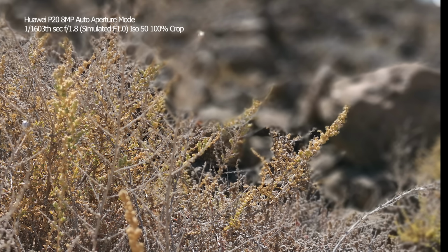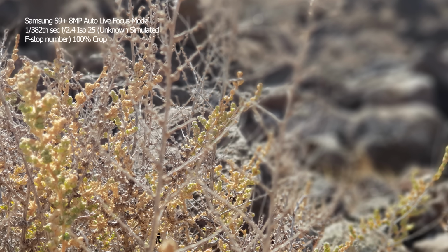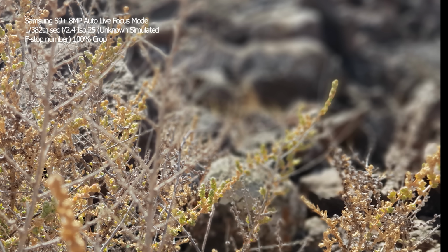I deliberately chose this bush because I knew that neither of them would be able to get a perfect shot here. The subject is just too complex for it to stitch it together perfectly. But I have to say, they both do a very good job. And there really is nothing in it.